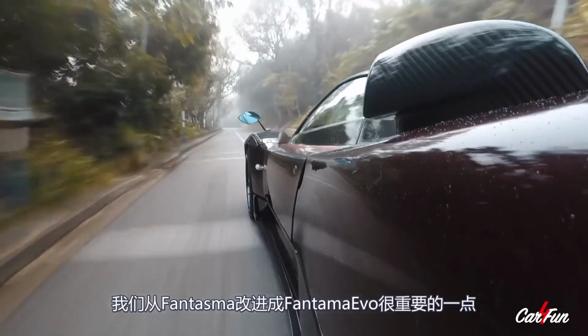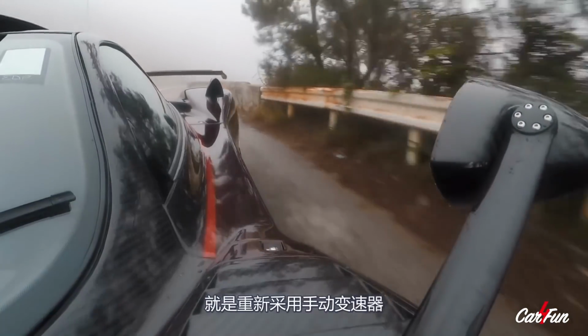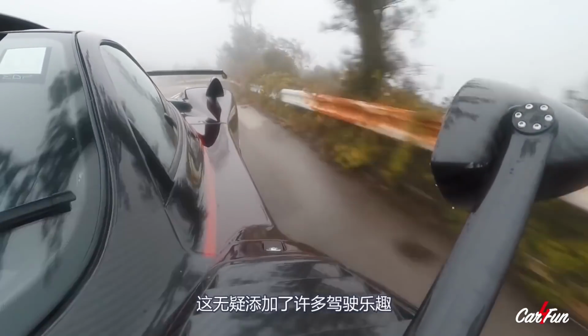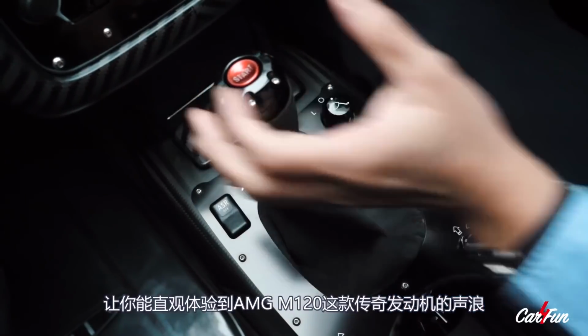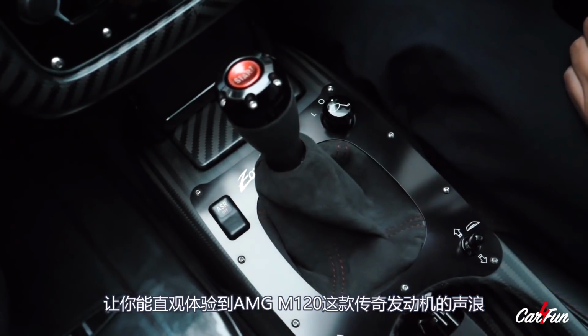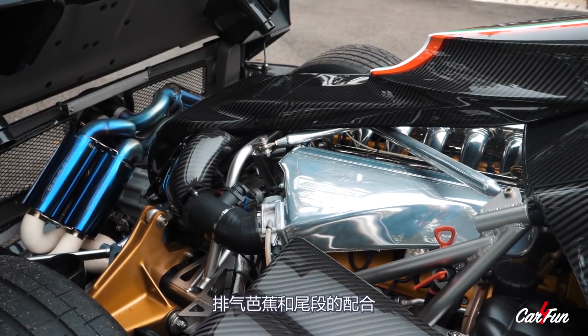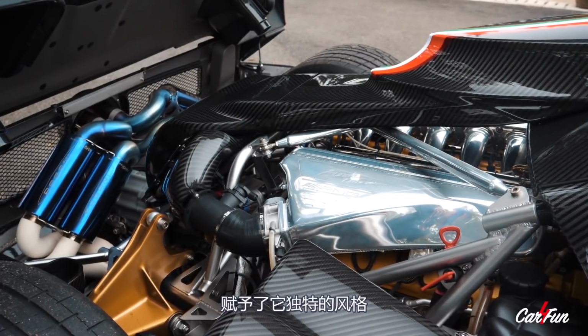And one important ingredient that we changed from Fantasma to Evo is the reversion to the manual transmission. And that, again, is very much part of the whole driving enjoyment, because you have the sound, the AMG M120 engine, which is legendary in the sound, and the tuning that they've done now with the exhaust manifolds and with the mufflers has a very, very unique character to it.